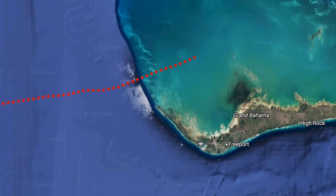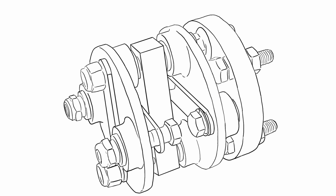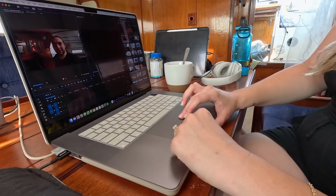We realize we have a weather window coming up in a couple days to cross to the Bahamas, which means we need to fix the coupling, sew the mainsail, provision for the Bahamas, and edit a video before we take off. We are cooking nonstop. We have so much to do.